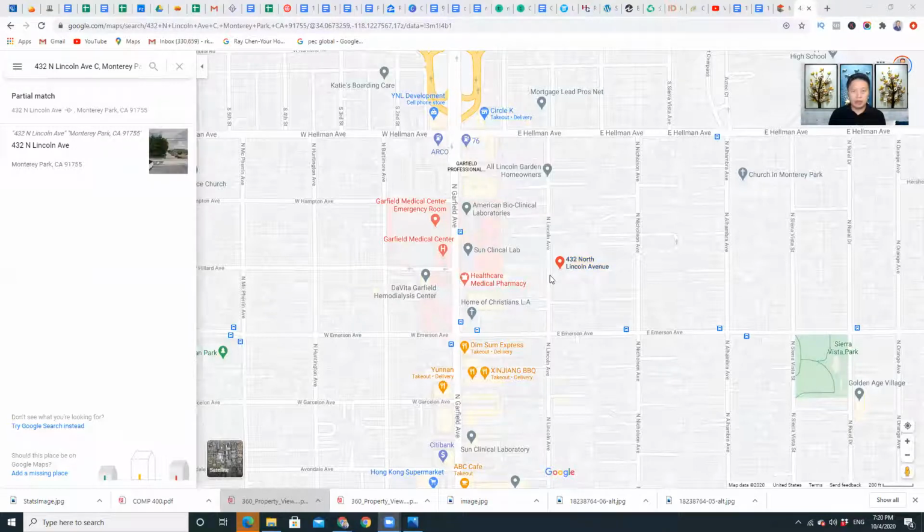Today I want to share with you one of my up and coming brand new listings in the city of Monterey Park. The address is 432 North Lincoln Avenue, Unit C in Monterey Park. Let me first share with you the location of the property, and let me share the screen. Okay, so here's the location.